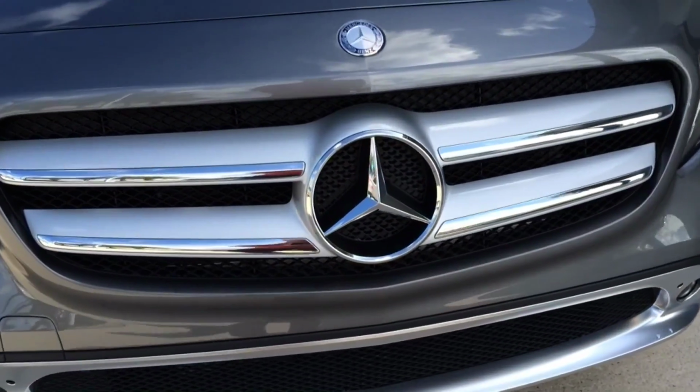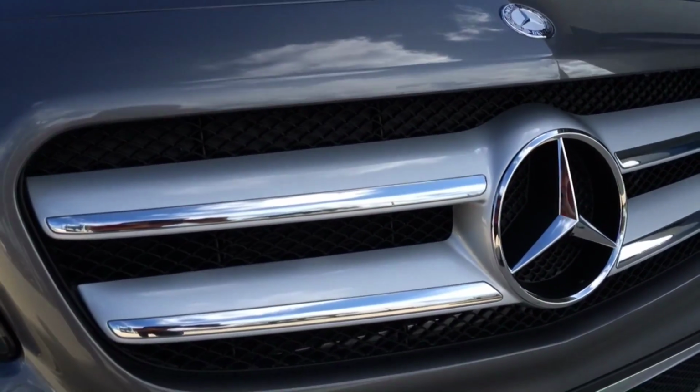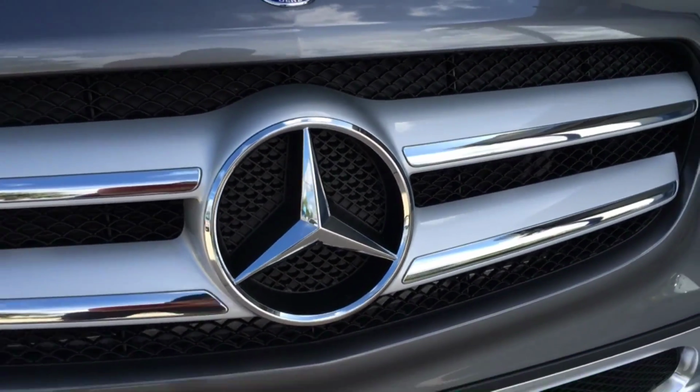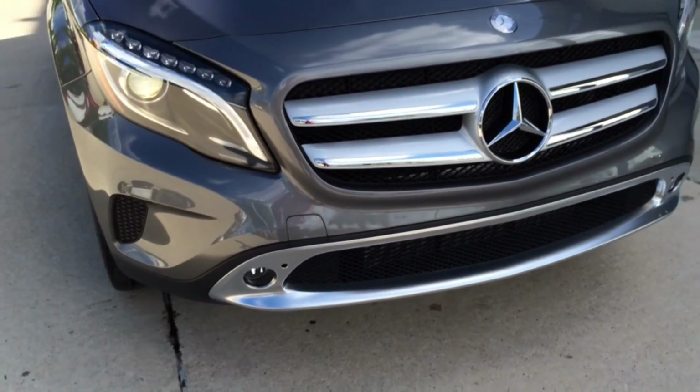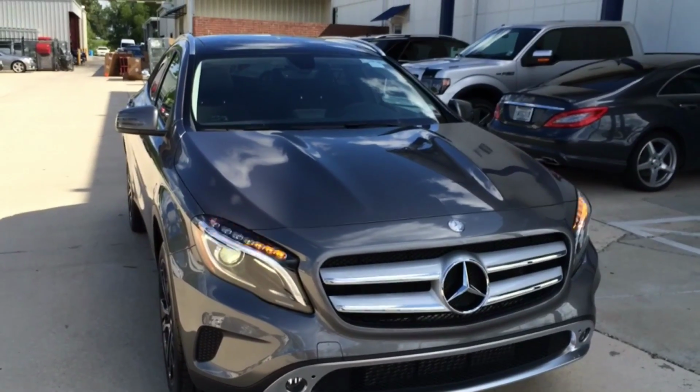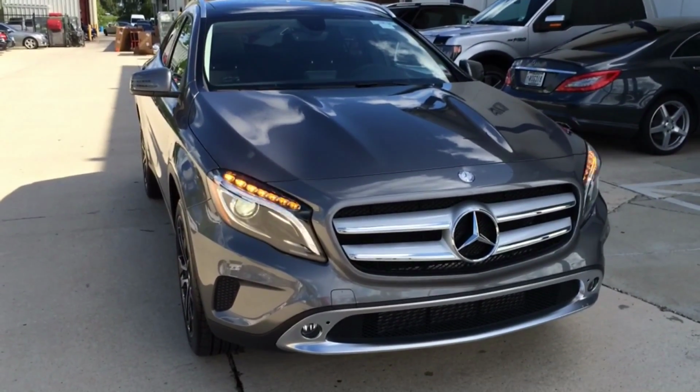Here's the iconic grille with its large central star and signature shape. The wide grille of the GLA can't be mistaken for anything but true Mercedes-Benz style. Very aggressive front end. Intermittent windshield wipers with adjustable speed.